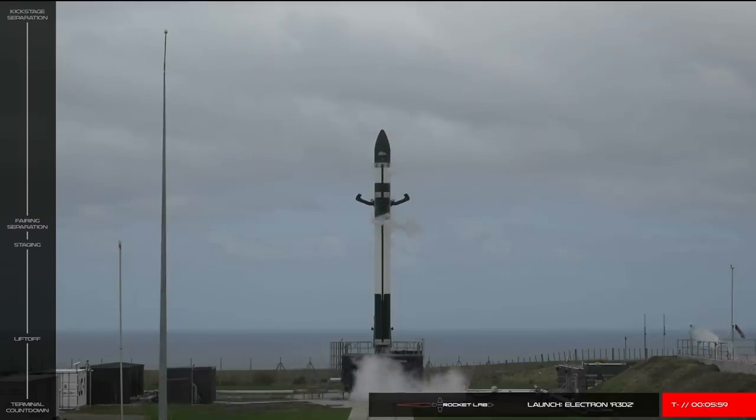From day one, every aspect of Electron was designed for rapid manufacture, including the 3D printed Rutherford engines, the fully carbon composite rocket bodies, and even the payload integration system. Our customers have the freedom to integrate their satellites on-site at the launch complex or at our headquarters in Huntington Beach, California.